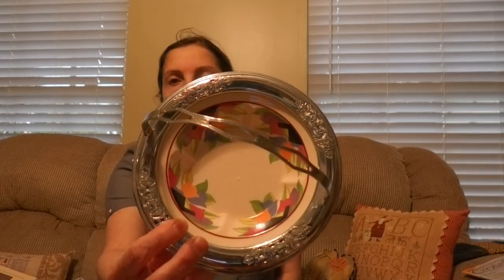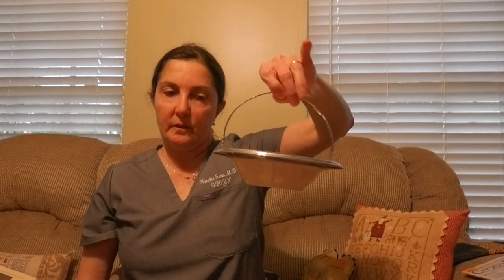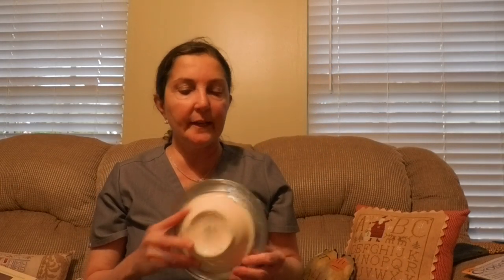This one was a little bowl that is absolutely gorgeous. Art Deco. Little trinket dish, perfect for just about anything. It says Umber Tone, made for Farberware by Lee Potters USA. True Art Deco.